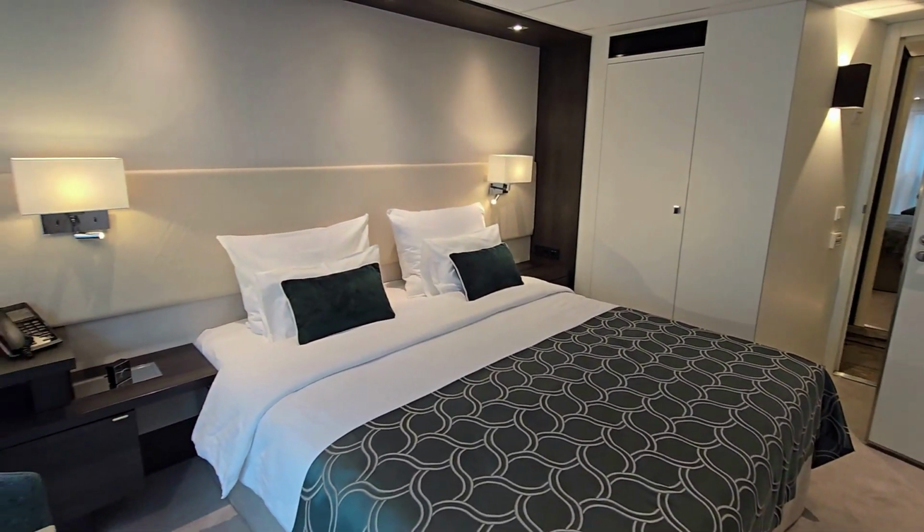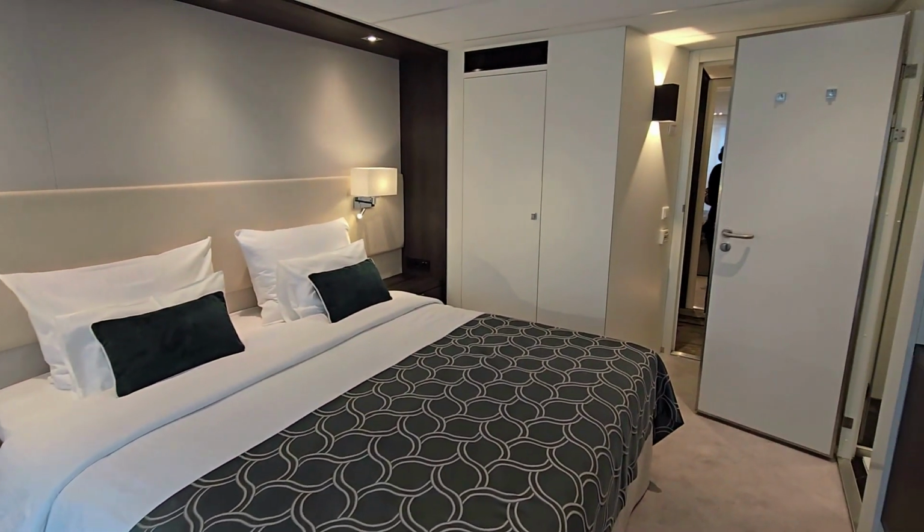That is it. Amadeus Cara, a balcony room.